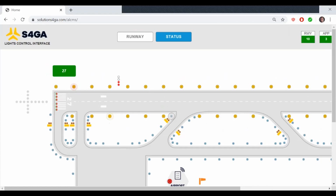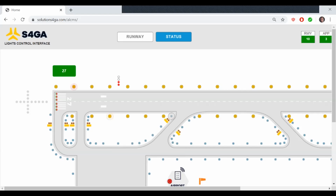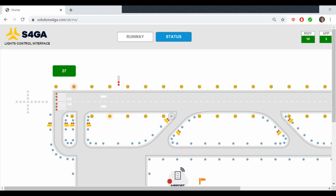The yellow means that there is no critical warning, but it is a warning, so our technician shall have a look. In this case, for example, the battery is 15%, so it's low. It might mean that the battery is damaged or does not hold the charge, so it has to be exchanged. And here is a perfectly working light where status is normal, battery level is 99%, solar charging is okay, and so on and so forth. Yeah, so that's how it looks.